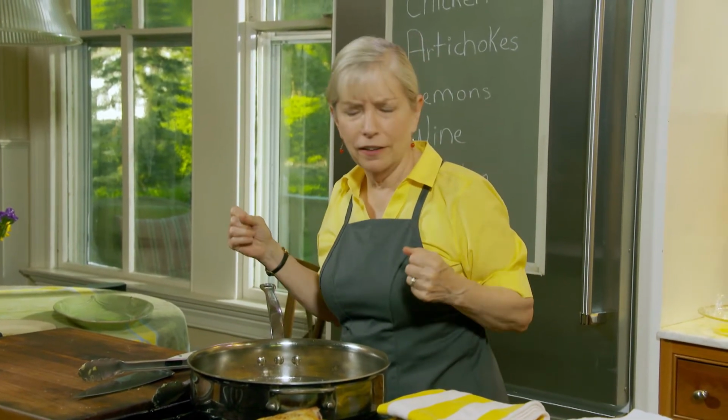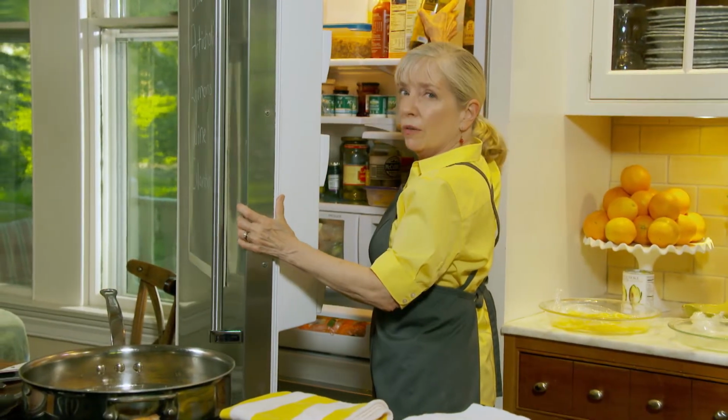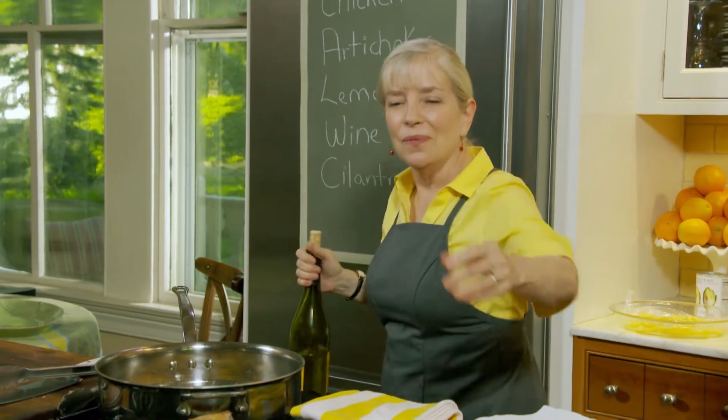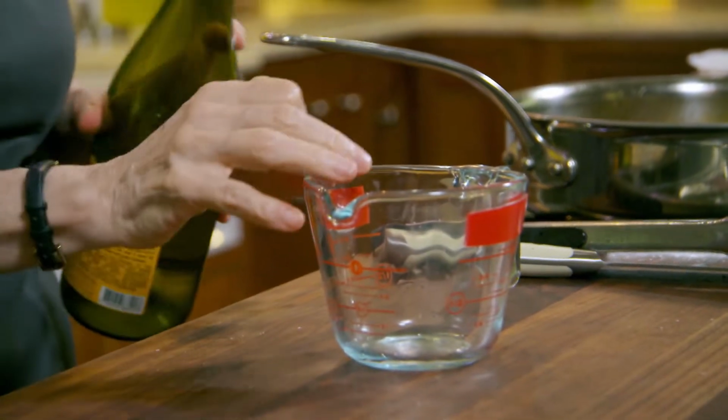While he's finishing browning, I'm going to go get the wine, which is our liquid in here. I'm using a nice dry white, a Sauvignon Blanc. You could use a Pinot Grigio, any dry white you like. This is not a sweet dish. So we need about 1/3 cup. You could eyeball it or measure it.